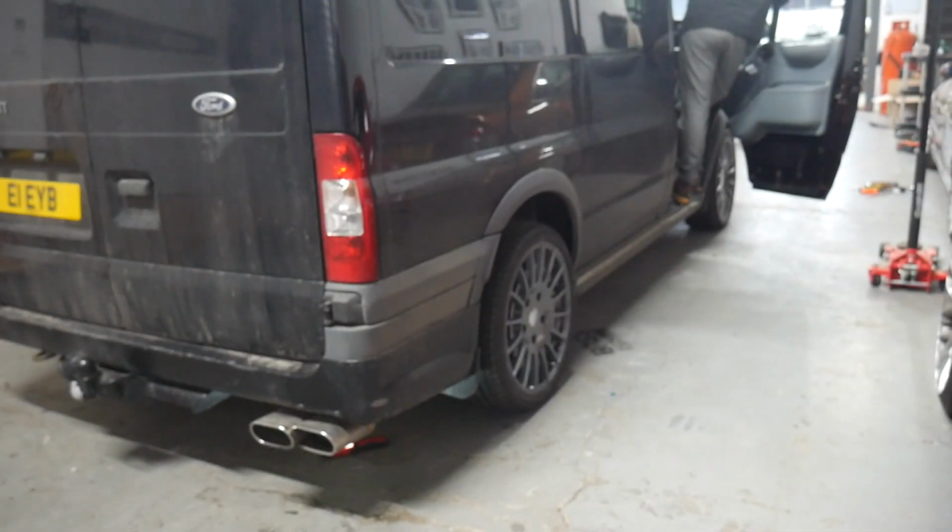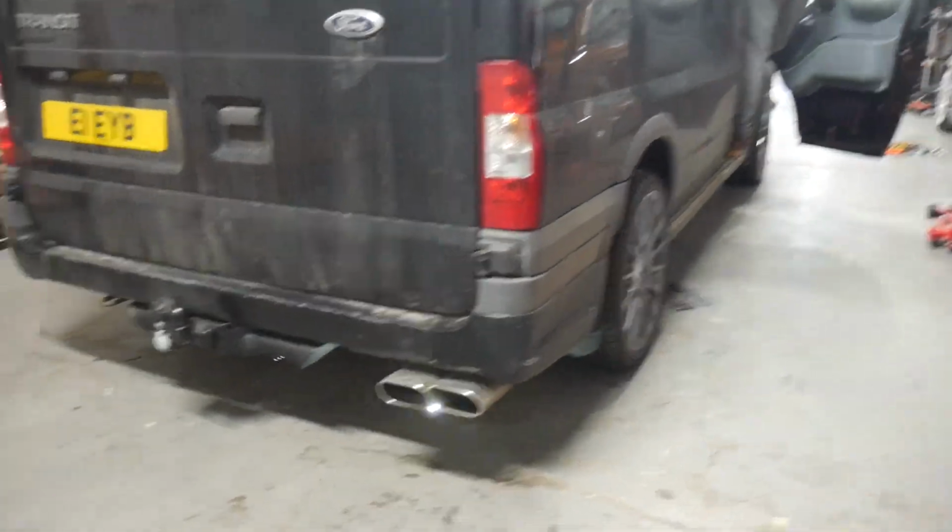I really like them. I think they look sick. A lot better than the MS Design wheels. So these wheels are a copy basically of the MSRT Transit Custom wheels.